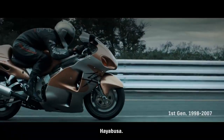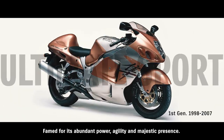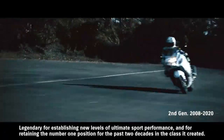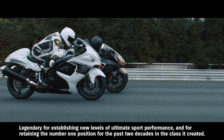Hayabusa. Famed for its abundant power, agility, and majestic presence. Legendary for establishing new levels of ultimate sport performance and for retaining the #1 position for the past 2 decades in the class it created.